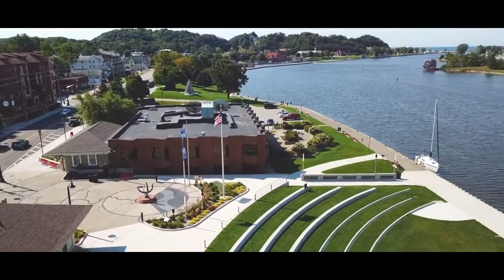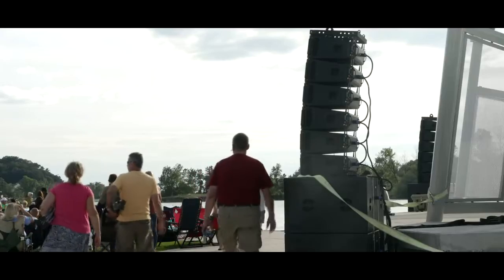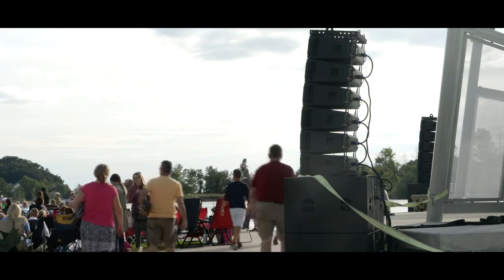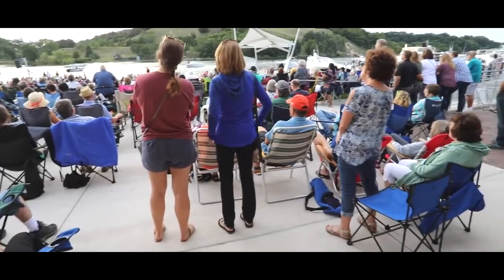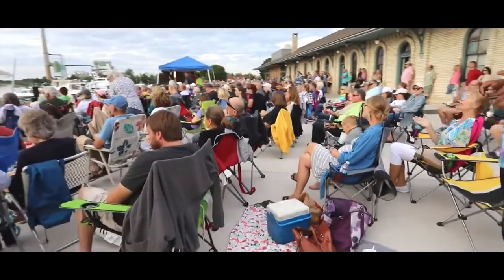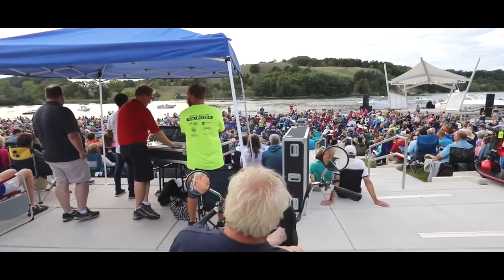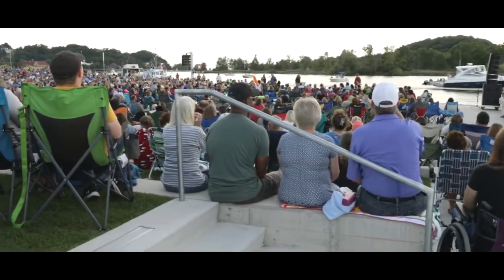It serves as a place to worship on Sundays. It serves as concert venues. It serves as a place for Coast Guard Festival to be able to host their many programs and concerts. Every night in the summer, it serves as a place to watch our musical fountain. It's really tied into the waterfront and the rest of the investments that have been made here for years.